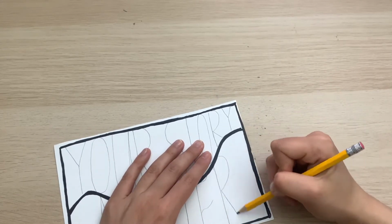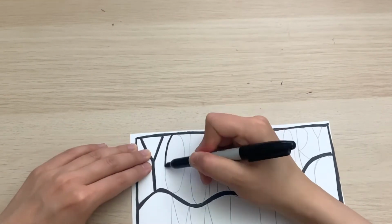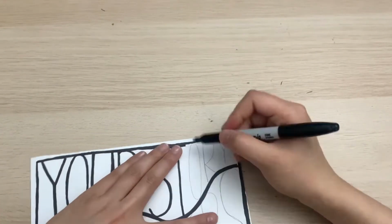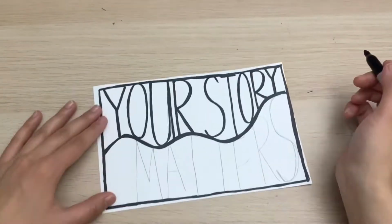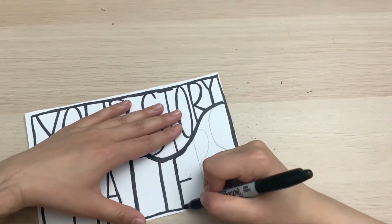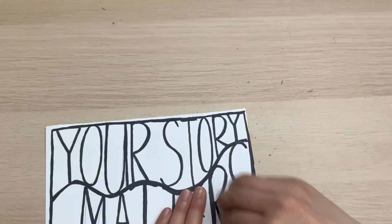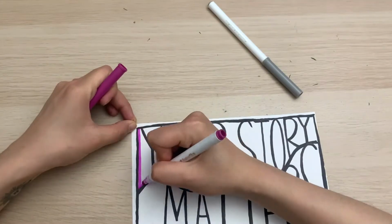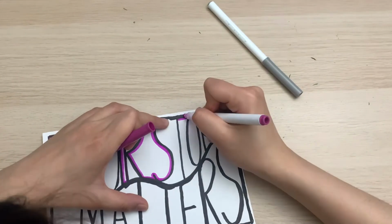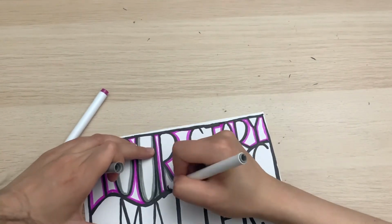Notice that the top of my letter touches the top of my line. The bottom of my letter stretches all the way down to the bottom of the line. You can always go back and trace the line thicker to create more contrast, so the letter stands out more. Now, I am just using some colorful markers to outline the shape of my letters. You can be creative about your color choice here.